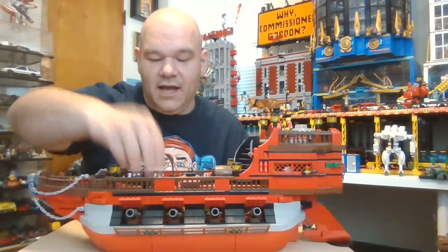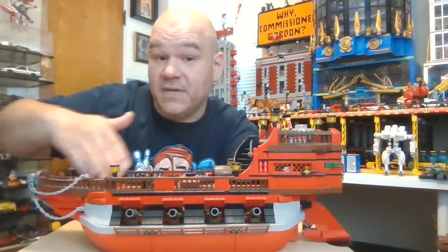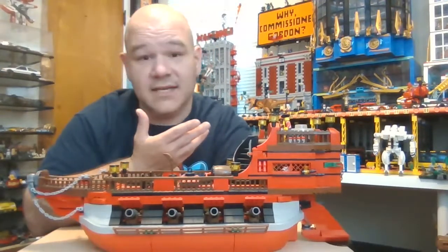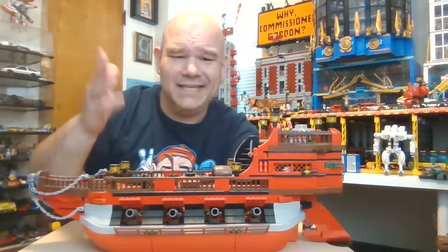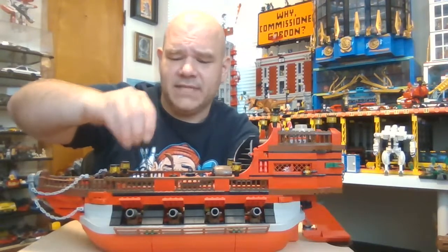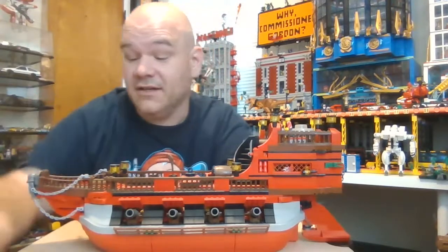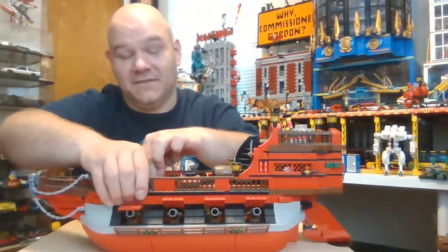So for the longest time, I used to have like a center bit going through here that all the utilities and basic things that the crew would need to use would be attached to, like fishing poles and stuff. But that ended up taking up a lot of room. So I consolidated that down, got rid of that. Try to make more deck space, you know.